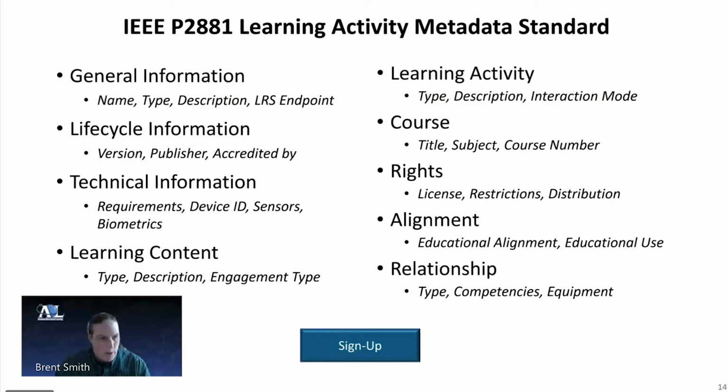And there's actually a plug here. The IEEE Learning Technology Standards Committee has a study group that's ongoing and taking this model and running with it right now. So the P2881 study group, if anyone's interested, if anyone wants to take a look at the model, we're happy to go into the weeds with that.